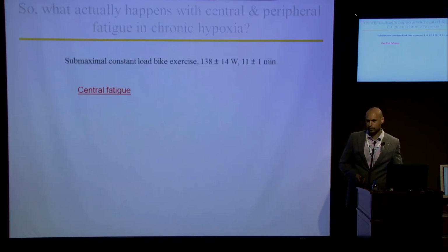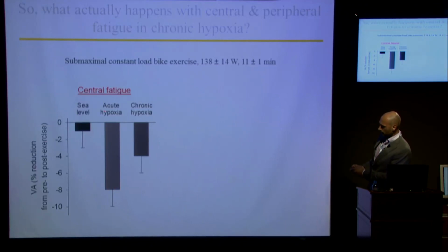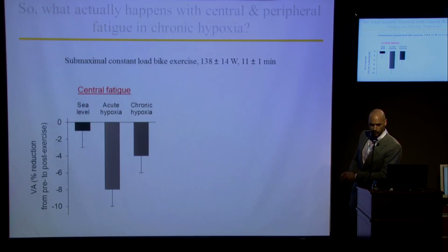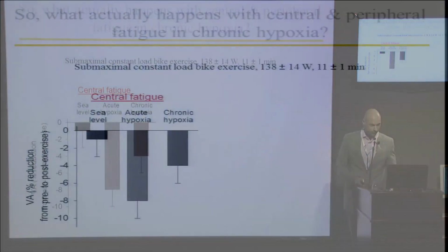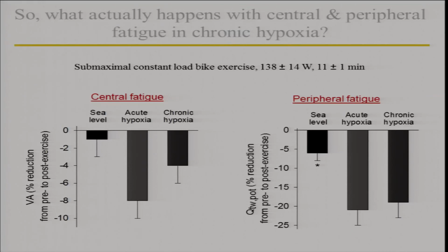Let's start with central fatigue. Remember, the O2 transport to the brain in terms of central fatigue was improved, and we actually found a significant improvement. This is acute hypoxia, this is sea level, so drastically worse in acute hypoxia, but then following a 2-week exposure, central fatigue substantially recovered, but there is still some central fatigue left compared to sea level. But better than in acute hypoxia. Now, peripheral fatigue, remember the O2 delivery to the leg did not really improve. And so it's not necessarily surprising that we did not see a recovery in the development of peripheral fatigue following a 2-week acclimatization to altitude. So it's about the same as what we find in acute hypoxia.